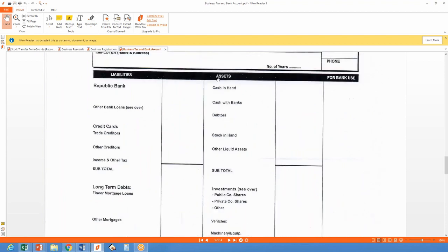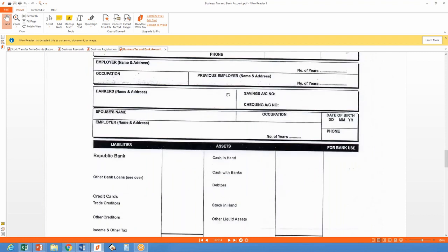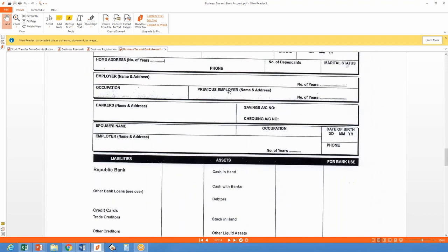Your assets and your liabilities. Basically, that's what they want to see. So my advice to you, if as yet you do not have a bank account for your sole trader business, it's important that you get one.